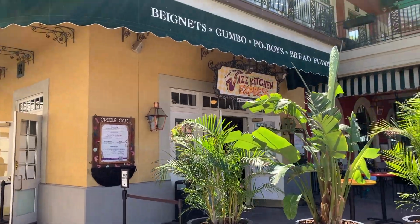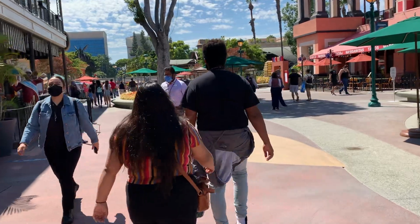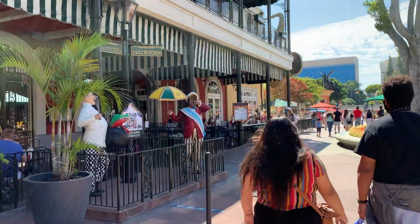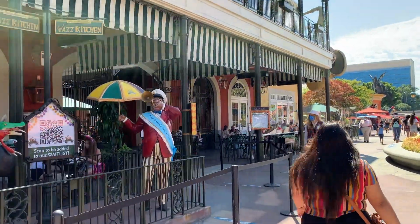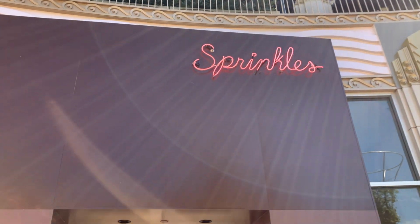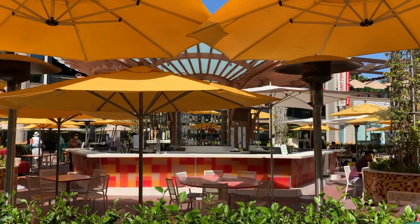Jazz Kitchen Express just opened, but when I walked over here, the restaurant itself is open as well for the public to sit down outdoors. So if you guys want to eat at Jazz Kitchen, it just recently opened again for outdoor patio seating. If you're trying to get some cupcakes while you're over here at Downtown Disney, Sprinkles is in fact still closed.